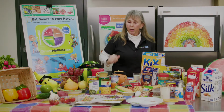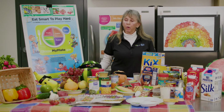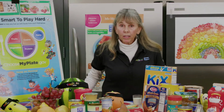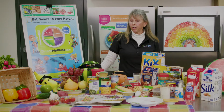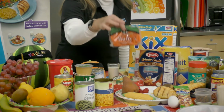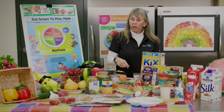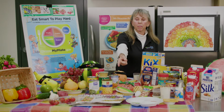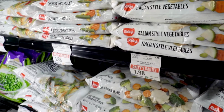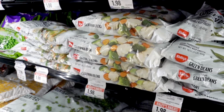Of course, the best way to get our fruit is to eat the whole fruit because then we're getting all the fiber and all the nutrients. So same with vegetables. What's your favorite vegetable? What color is your favorite vegetable? Some kids really like carrots. Carrots are their favorite vegetable. I like carrots too. Vegetables come in different colors as well, like the tomatoes and the peppers. And then I also have some bags here of frozen vegetables. So even that bag of mixed vegetables, we have orange and yellow and green.